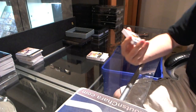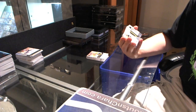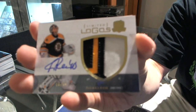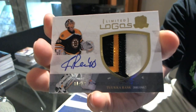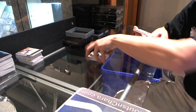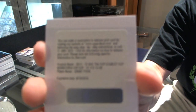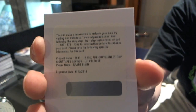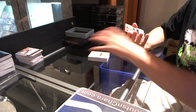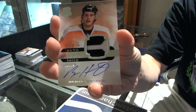We've got a 10-11 limited logos, number 10 of 50 for the Boston Bruins, Tuukka Rask. We've got a redemption for a Stanley Cup signatures, numbered to 50 for the Edmonton Oilers, Grant Fuhr. And another rookie patch auto, number 249 for the Philadelphia Flyers, Ben Holmstrom.